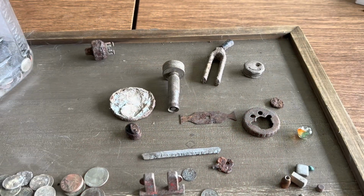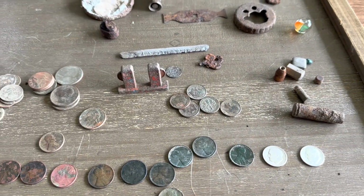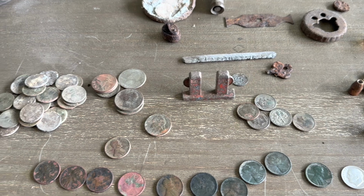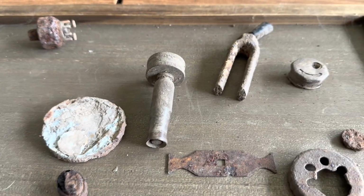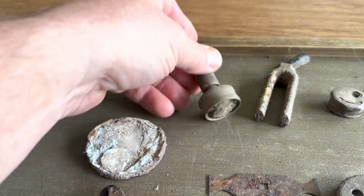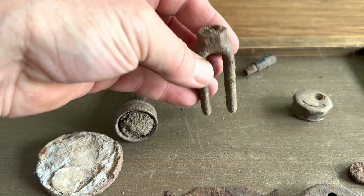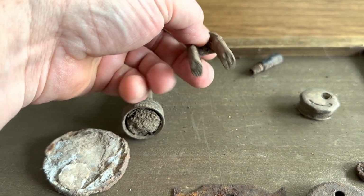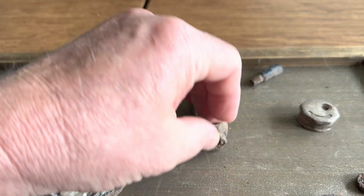Okay, there's the board. As you can see, quite a few things that I found. When you work the curb strips, there's a lot of coins, as you can see over here. Found some random stuff. Found somebody's end of their hose. And this, I'm not sure what this goes to. Somebody might be able to say what it is. It's obviously broken off at the end, but I don't know, it looks familiar.